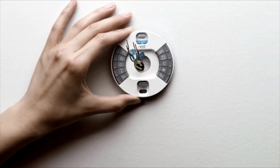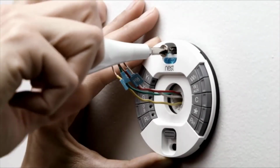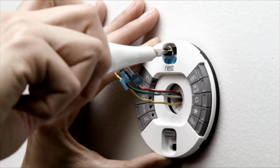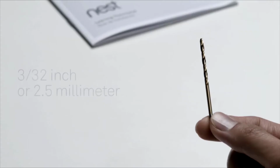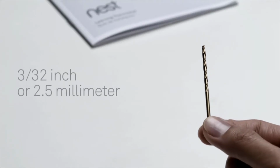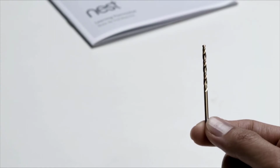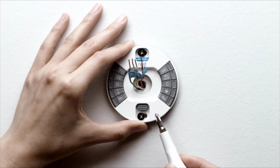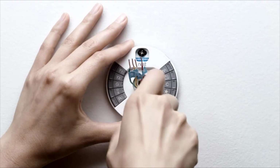Gently pull the wires through the thermostat base. Put one screw in the top hole. The Nest screws are self-tapping and will go into drywall and other soft materials without drilling. For harder materials like wood, pre-drill a hole with a 3/32 or 2.5 millimeter drill bit. Use the built-in level to make sure the Nest base is straight. Then snug down both the top and bottom screws.